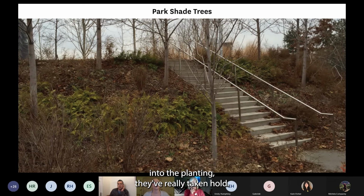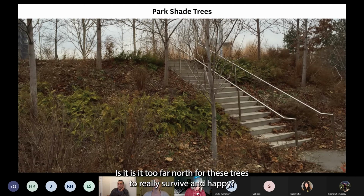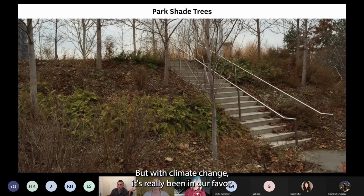They've really taken hold. And this was another little bit of a stretch, but these are tulip poplars, a whole grove of tulip poplars that surround the stairs as a nod to the Carolinian forest. But you know, at the time, it's like, are we pushing it a little too much? Is it too far north for these trees to really survive and be happy? But with climate change, it's really been in our favor, and these trees have done exceptionally well.